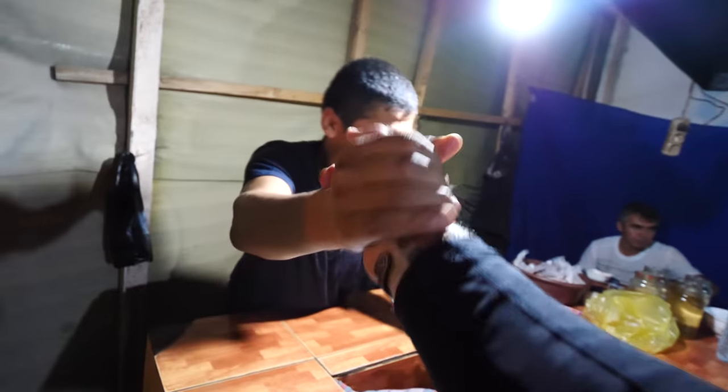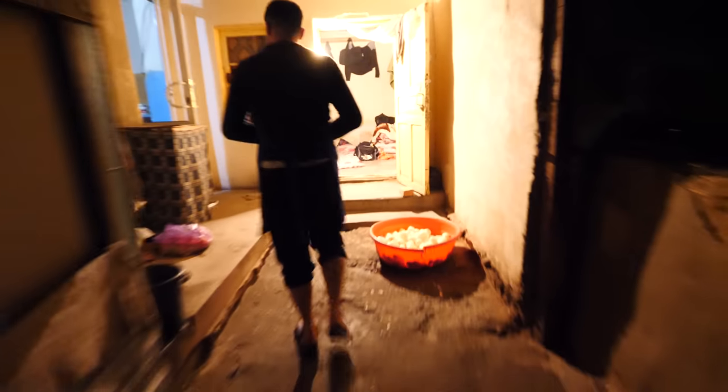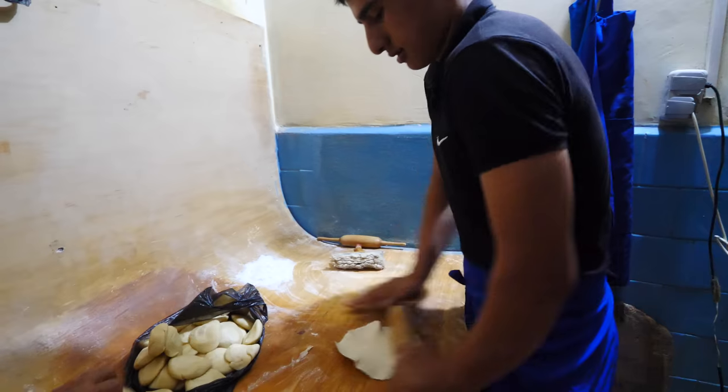Rahmat. Before we leave, we're going to the back to see how they make the somsas, how they put them together. Okay, here we go. Whoa, where are we? What is this? We saw how they make the somsas. We actually went to the back and saw how they put it together.